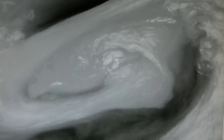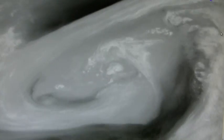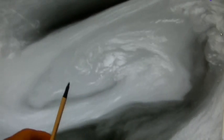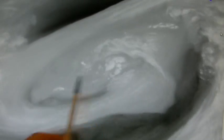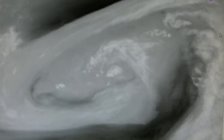Jump ahead some more. Similar view, a couple hours later. And now the key is going to be if we can find any clockwise rotation. Any single cloud in this entire area that rotates clockwise is a proof of a downburst of air destroying this low pressure. And there is actually evidence of that.